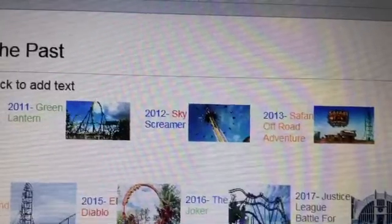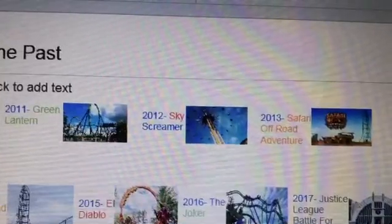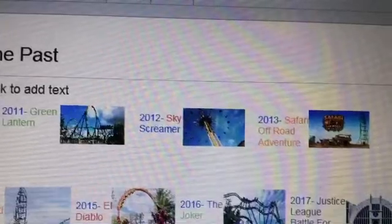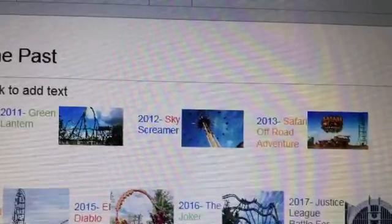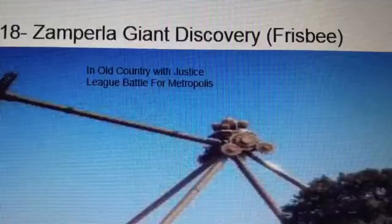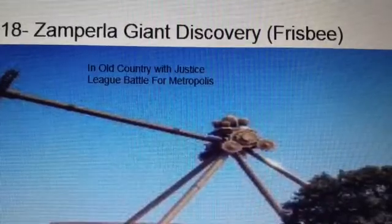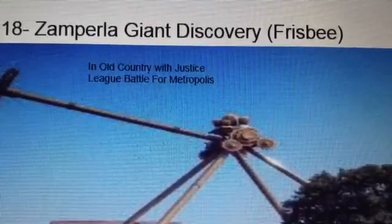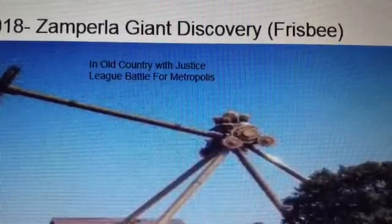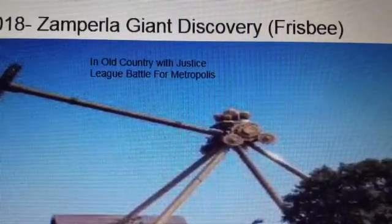So they've had a pretty solid last 5 years, but they really need some good roller coasters. They were on a streak in the early 2000s, but that seems to have ended, and they haven't been adding stuff that's that great lately. So for 2018, I'm predicting a Zamperla Giant Discovery to come to the park. And where? I think it could be in the Old Country section, near the Dark Knight, and where the Justice League Battle for Metropolis Dark Ride will be.